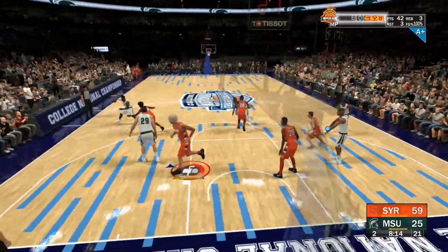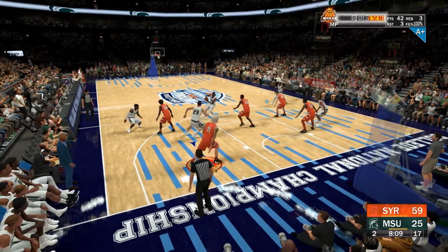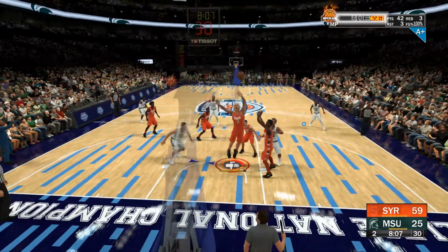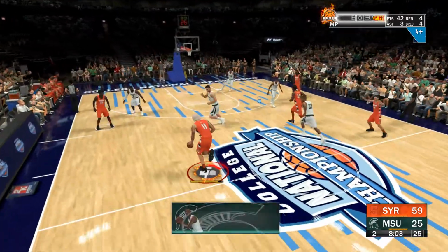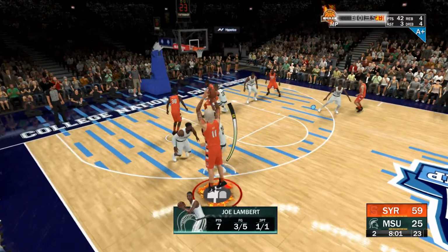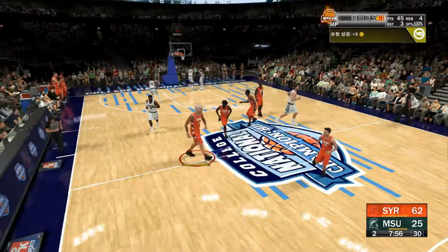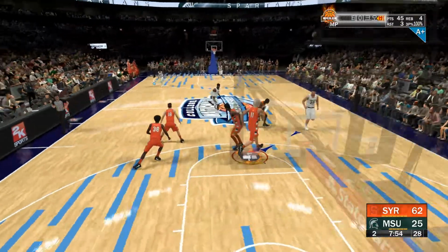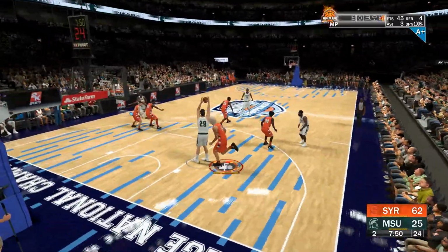McLeod. Back to Lambert. The high post shot. Again, the miss by the Spartans. Boy, a rough start to the second half. Five straight clunkers. And here's MP outside. Bangs home the trifecta. You know, every NBA team is looking for dead-eye shooters from behind the arc. MP showing off his three-point range.